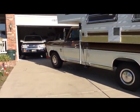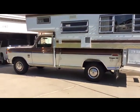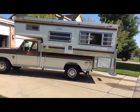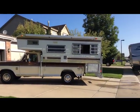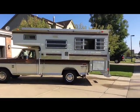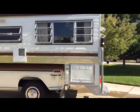It's a real beauty. It looks good on this truck. Wouldn't miss it. Had it in some car shows. People love going in and out of it. I'll take a picture of the interior in a minute. It's surprisingly light for an 11-foot front kitchen model.